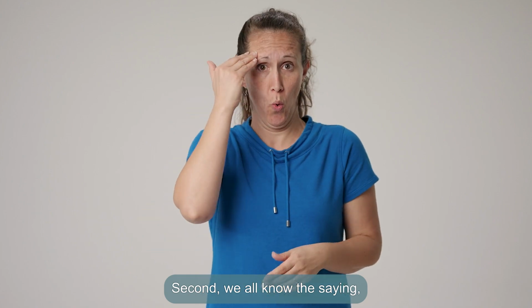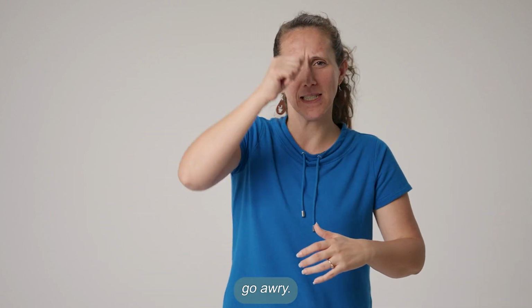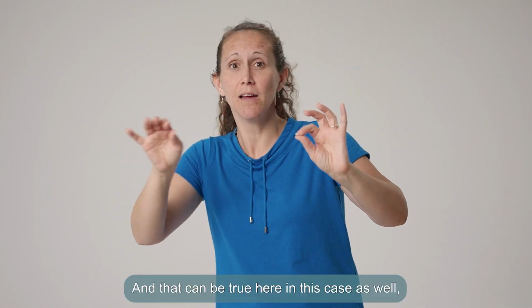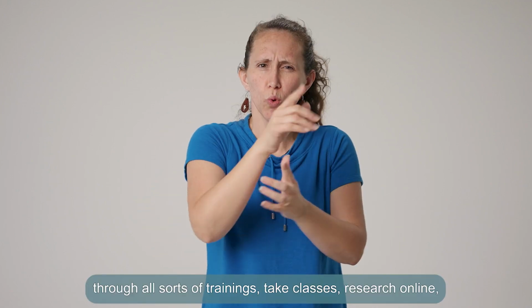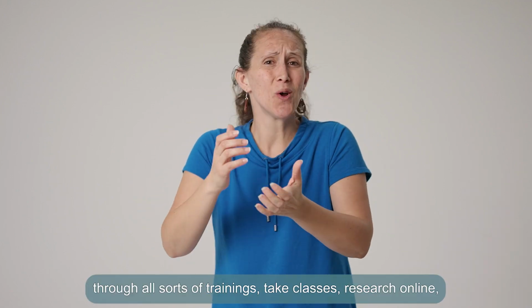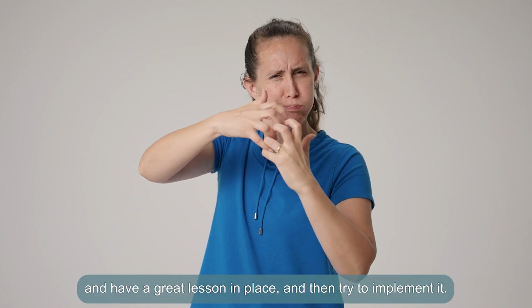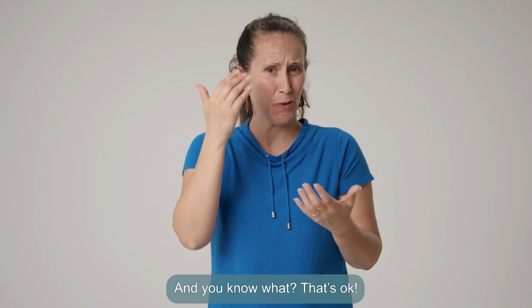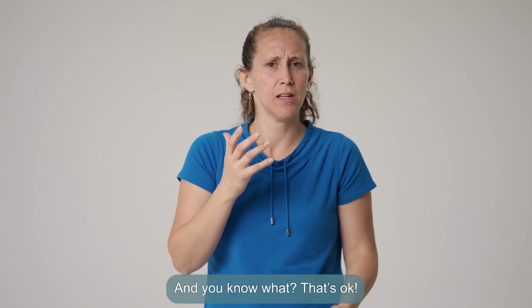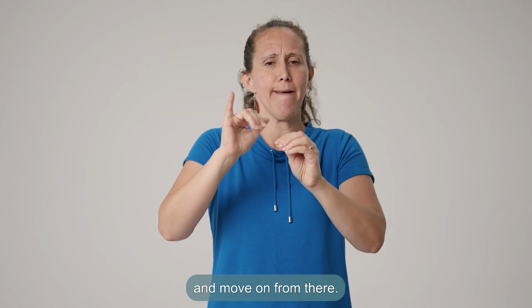Second, we all know the saying, even the best laid plans of mice and men often go awry. And that can be true here in this case as well, where we can go through all sorts of trainings, take classes, research online, prepare ahead of time, and have a great lesson in place and then try to implement it, and it's a disaster. It all goes wrong. And you know what? That's okay. We just pick up the pieces, learn, and move on from there.